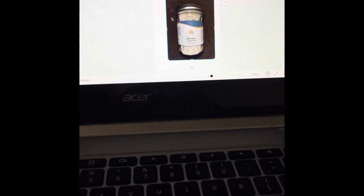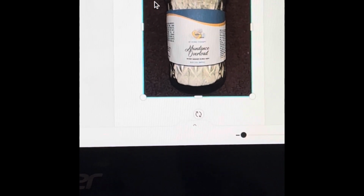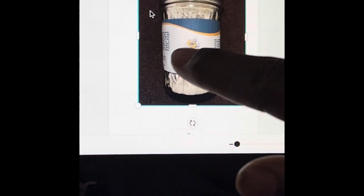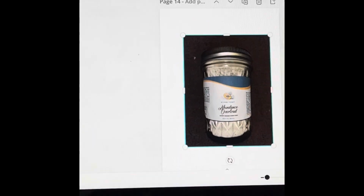So this is how I edit my product photos. Basically I take a very close up, very cute photo that's very clear, and I send it to my email so that it's on my computer, and then I save it to my computer, and I go into Canva, and I have the pro membership for Canva, so I'm able to erase the background.